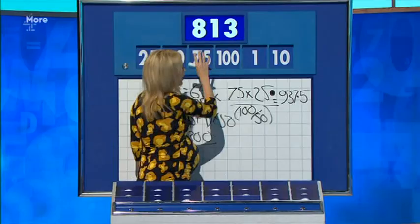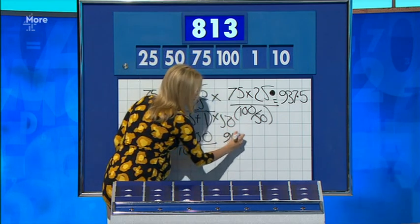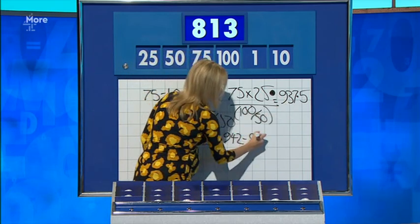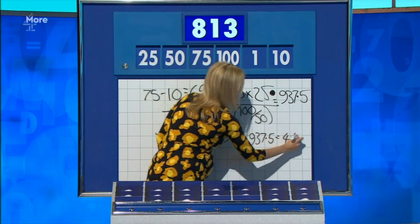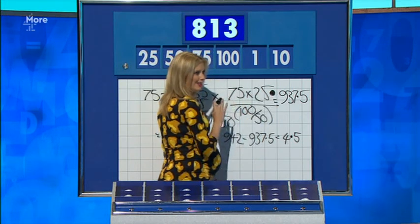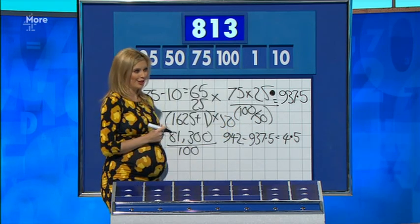So if instead of 813 the target was 942, then the only maths you'd have to do here is 942 minus 937.5, which gives you 4.5. What's double 4.5 to add on here? So all you would have to do is add on 9 to this whole equation, and that's the only maths you have to do for something that ends up in the thousands. I've gone through it very, very quickly.